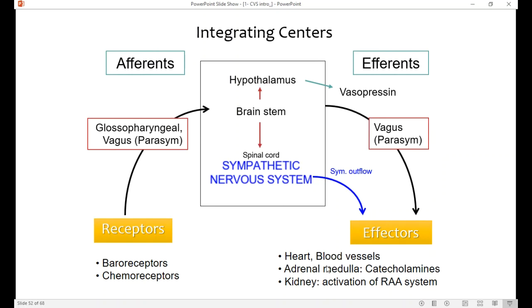There will be release of catecholamines from the medulla as well, and also, if you remember, the renin-angiotensin-aldosterone system. That is not the immediate system, but the sympathetic nerves can actually start the activation of the RAA axis, which will take some time to kick in. At the same time, the hypothalamus will release vasopressin, which will cause vasoconstriction and bring the blood pressure back to normal. So all these effects will take place. Out of these, the immediate response is on the cardiac muscle and on the blood vessels, so the diameter of blood vessels and the contractility of cardiac muscle. These are the immediate effects. Other effects will take some time. Okay, make sense?